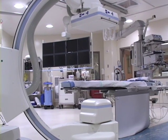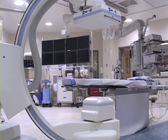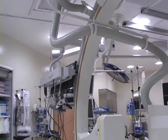So the hybrid suite combines the best features of a standard operating room and the best features of a standard cardiac catheterization laboratory and brings them all into one facility. By doing so, it allows physicians from surgery, cardiology, anesthesia, and a bunch of other disciplines to work together to offer the best care possible to the individual patient with heart valve disease.